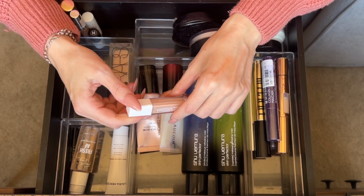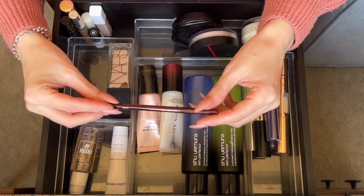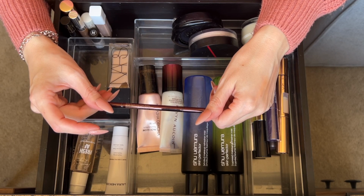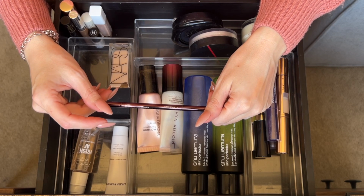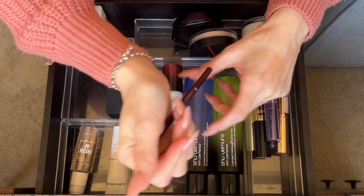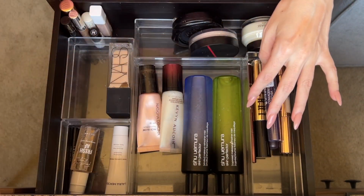It's been a while since I've used this, so I thought, you know, let's have a go. My brow product is from Hourglass. It's the Arch Brow Micro Sculpting Pencil. I have the shade, I nearly said shame, and it made me think of the Belle lady on Game of Thrones. Warm Brunette, no shame in that.